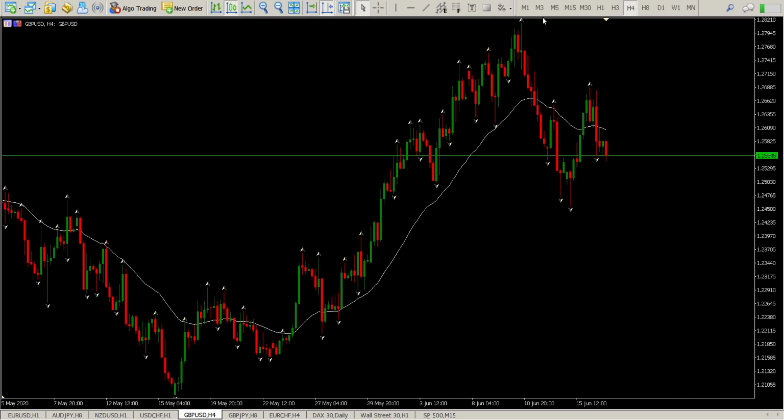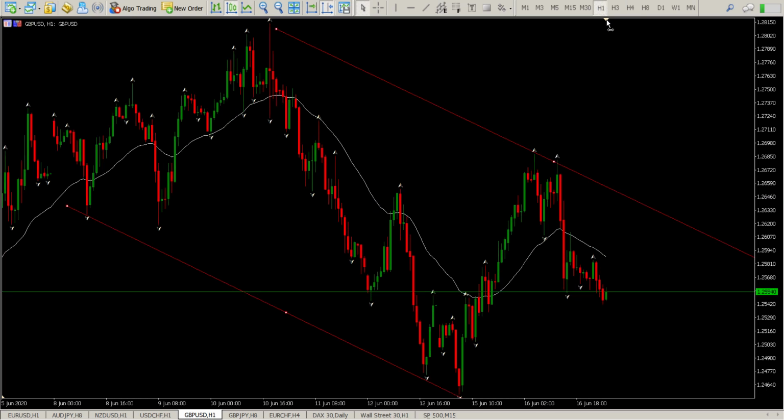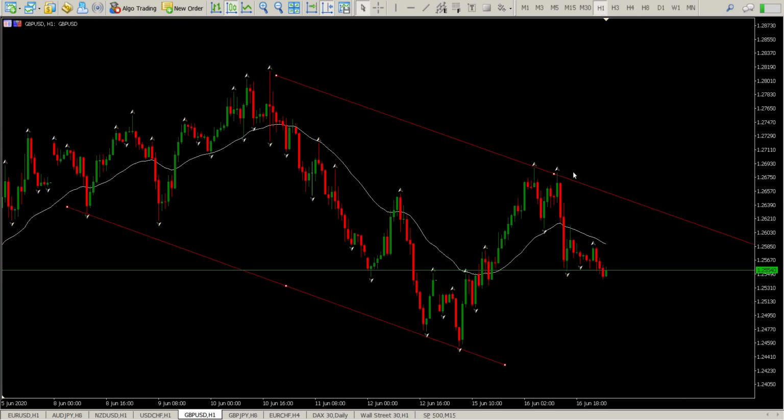But based on what I've seen on the other pairs, I think I'll just wait for better confirmation because this is more than likely some form of consolidation as well. Since most of the dollar pairs are consolidating, I'm pretty much going to assume that that's what's transpiring here as well. You can see we have this double top here moving down, but we had this double bottom which played out. So I think this double top is probably going to play out. Let's see where that goes to.